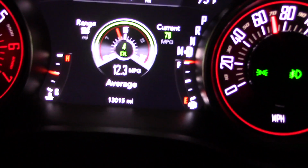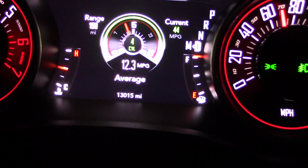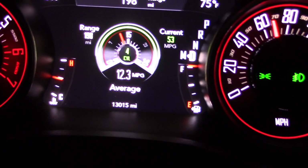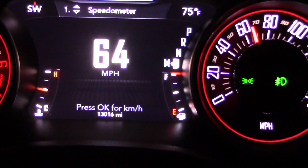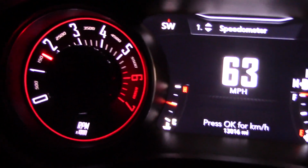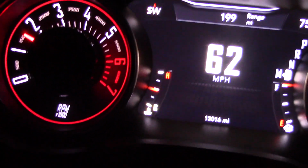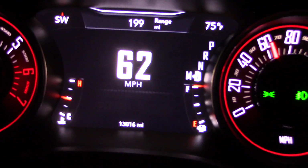So, my fuel economy loop is primarily highway, so this car may actually do well here if it's running on 4 cylinders most of the time. And as you can see, I'm currently doing 64 miles an hour, and the engine is lazily turning at about 1600 RPM maybe. So we'll see how this baby does.